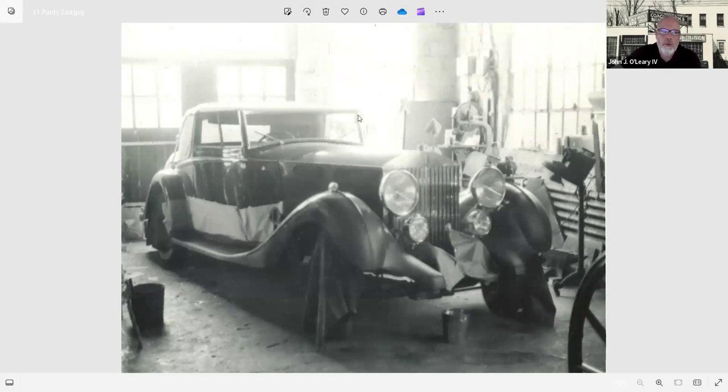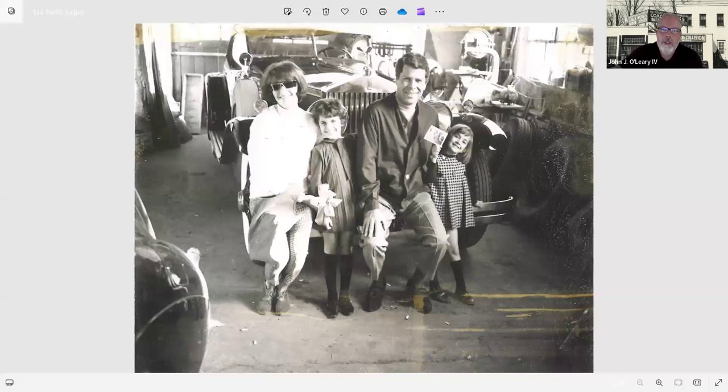Going along with the letter, I'm trying to match a bunch of the cars to it. So this is Mr. Stewart's Rolls Royce. You'll see it's got some work being done to it. The emblem is off, and it looks like they're painting something. They're covering the tires. And this is Mr. Stewart with his two daughters, which is interesting. The photo that she is holding, they never actually got. I made a copy and sent it to his daughter. She was thrilled.